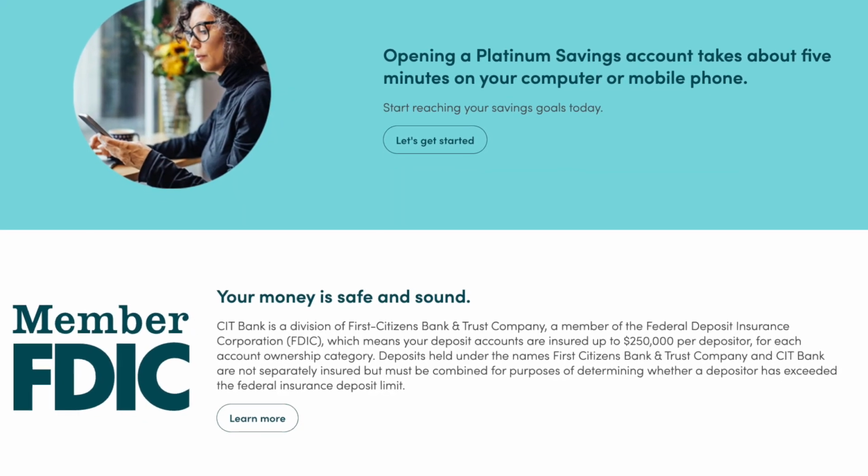Question I get asked a lot is, how safe is CIT Bank? So CIT Bank has actually been around since 1908, and CIT Bank is FDIC insured, which is very important when you're looking for a bank. You want to make sure that it's FDIC insured. And what that means is it is insured up to $250,000. And if something happens to that bank, let's say the bank goes under for whatever reason, which is very rare, but let's say the bank goes under, you're insured up to $250,000.